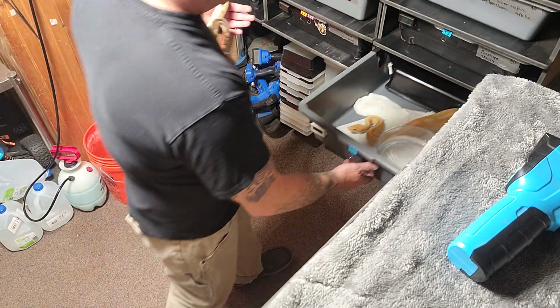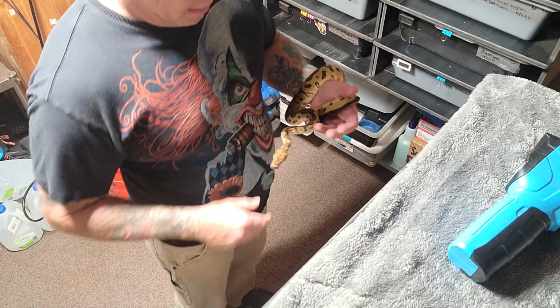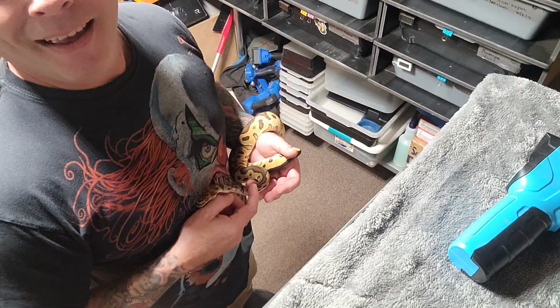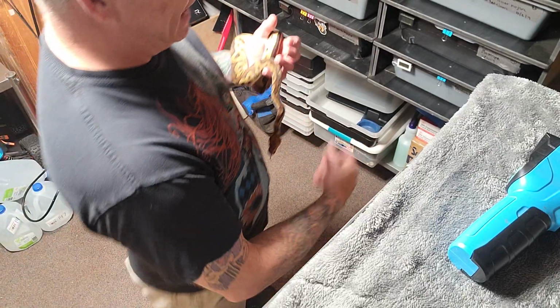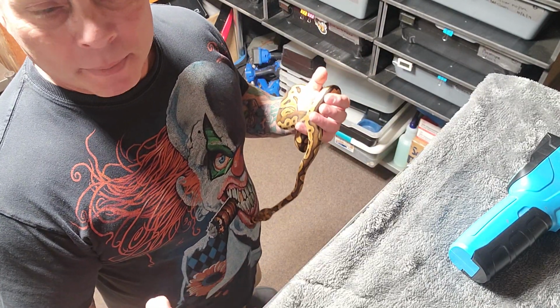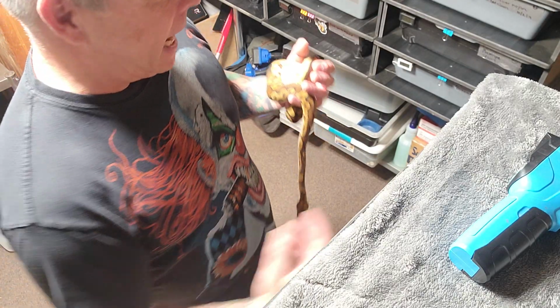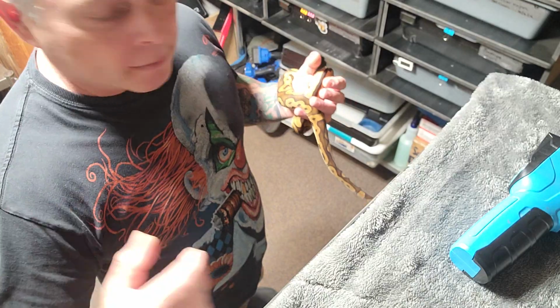I get to show you. That's only the second time I've ever had a snake do that. Normally they don't do that. That was pretty good. But anyway, he bit my wife because it was a food strike. She went in to pick him up, and he thought food was coming in, and he came out like that and just quick tagged her on her hand.